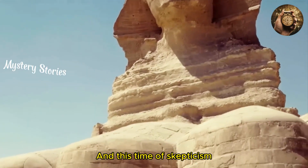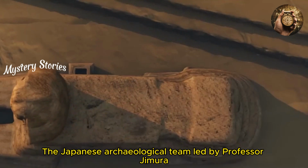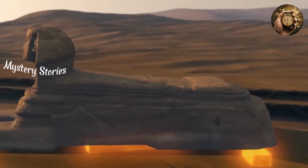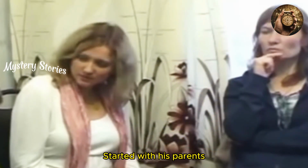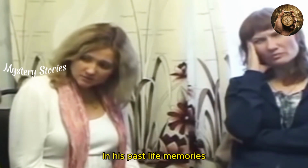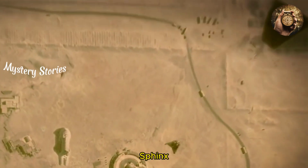And after 50 years of skepticism, in 1987, the Japanese archaeological team led by Professor Yoshimura also confirmed this prophecy. In addition to that, I think you are no stranger to this Martian boy. Starting at 2 years old, he told his parents a lot about Mars. In his past life memories, besides a description of Mars, where a highly developed civilization previously existed, he also mentioned our topic today, the Sphinx.